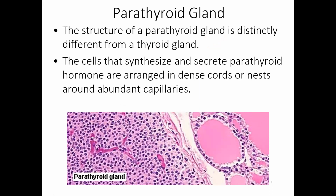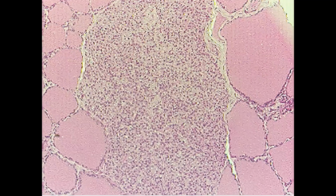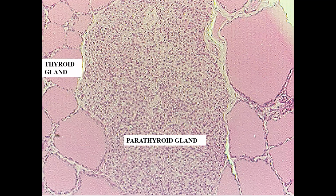If you look at the slide here, I think this might be a better slide. There we go. Here we see thyroid tissue on either side of the parathyroid gland. This is the whole gland right here. And so you see a different type of cellular structure inside the parathyroid gland. Over here on either side of it, you see the colloids and the follicular cells and the parafollicular cells. There's your thyroid gland, the same on the other side.